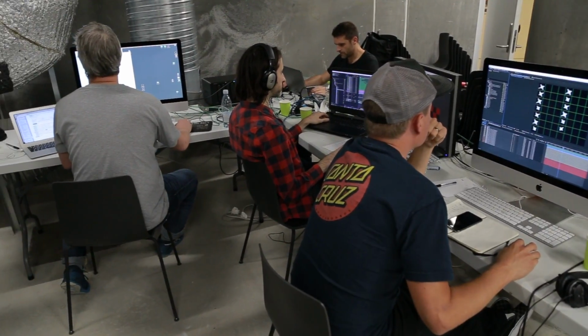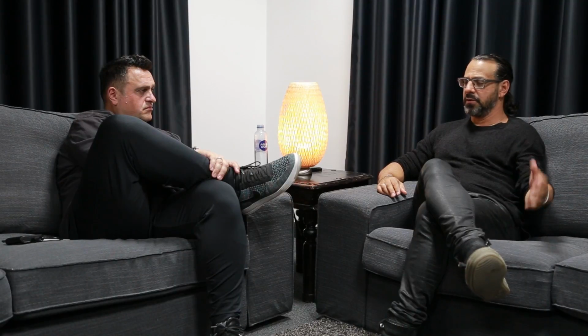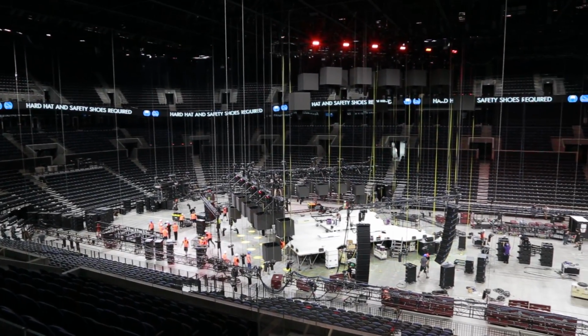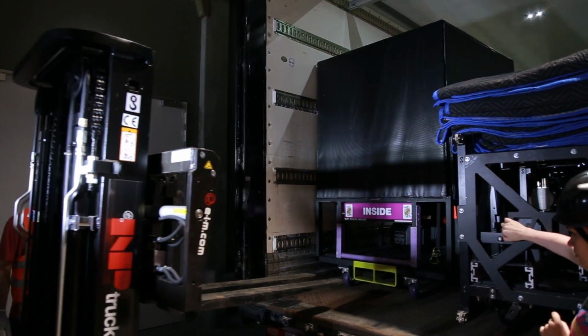It's actually really interesting for me to see the whole evolution, right? From the very first phone call to the very first sketch to here we are in a building with a bunch of stuff. Are there like 52 cubes that get loaded onto a truck and brought in like that, or do they ride in very special dollies?